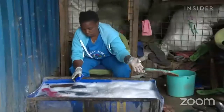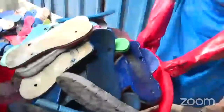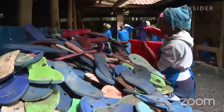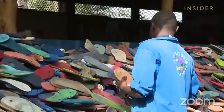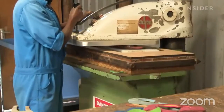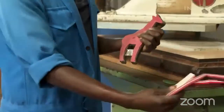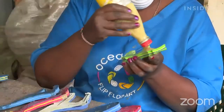First, the shoes go through a thorough hand wash using water and detergent. We live in a very hot climate. It takes probably 2 to 3 hours for them to dry, and then our artists will come to pick them and use them to make the sculptures. For small and medium sculptures, workers die-cut the flip-flops into templates. Then they use a non-toxic glue to bind the shoes together.